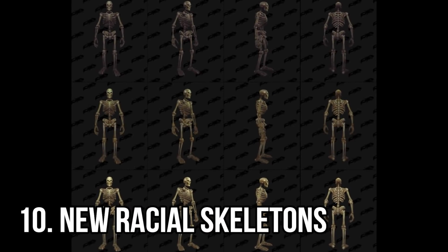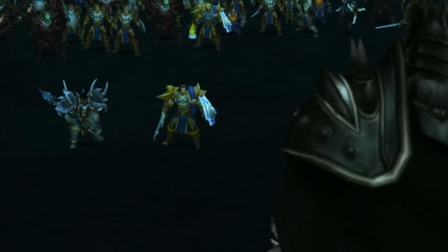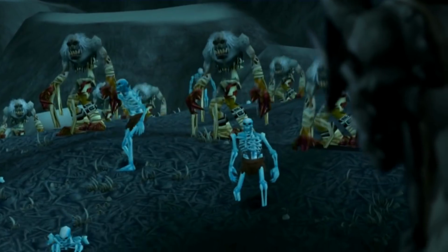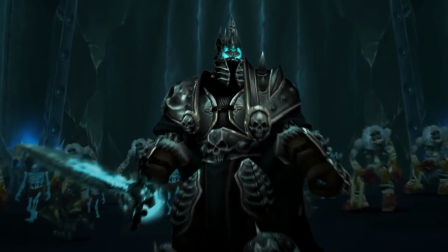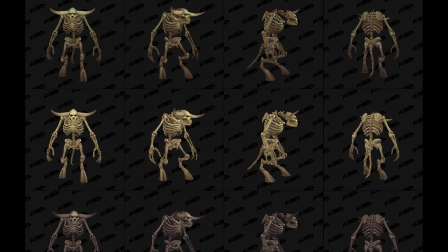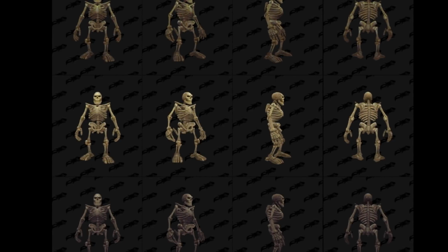Number 10. New racial skeletons. And finally, we have racial skeletons. No longer do we have to question why every single undead mob is a human, which used to put Arthas in a really weird position, being a racist Lich King and all. But now, we have new humanoid skeletons, huge Tauren skeletons with horns and all, mini race skeletons, short stocky dwarves, and our little gnomes and goblins.